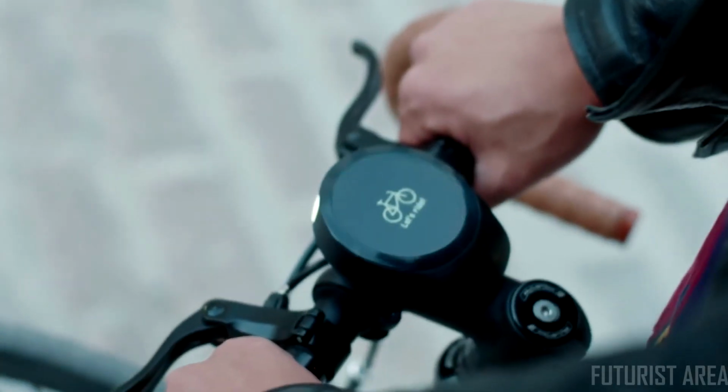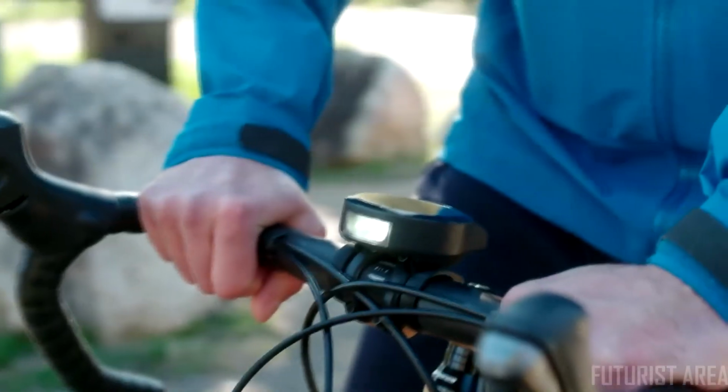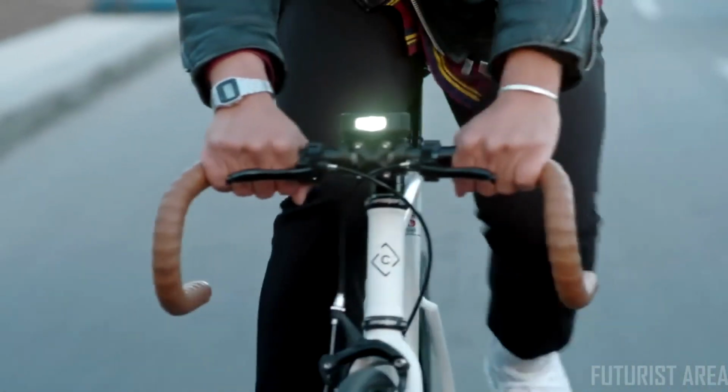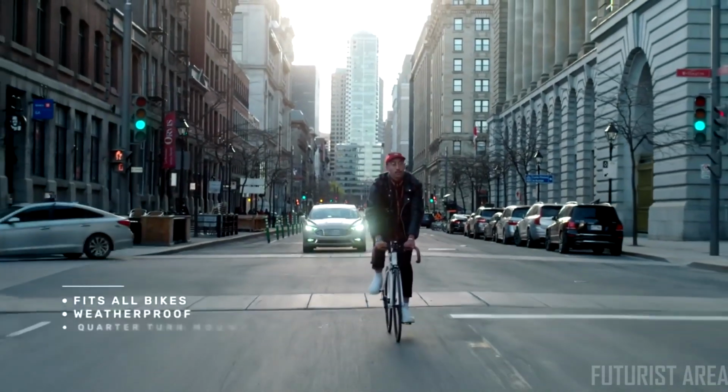I'm SmartHalo 2. I'm lighter, slicker, leaner, and packed with new features. I'm still secured with an anti-theft locking mechanism, meaning you can always leave me on your bike.